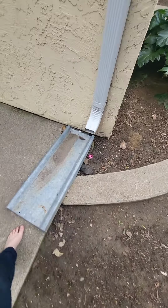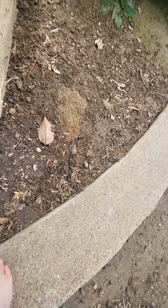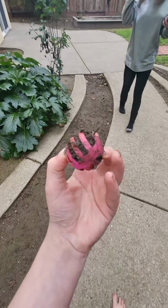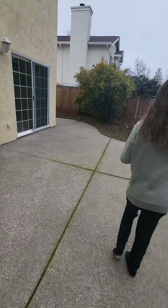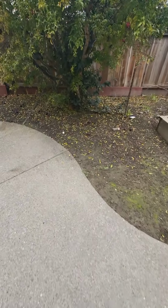Wait, what's that? I just found something. It's a random cat toy. What the heck is that, you guys? Look at that, I just found it on the ground. It's a cat toy. That's cool. Free cat toy. Poor Bob. But, guys, this is so cool. Look, a pomegranate tree. This is cool, man.